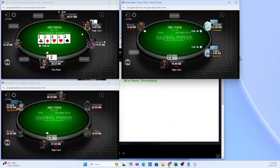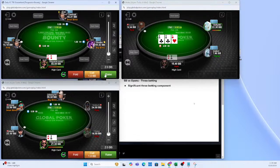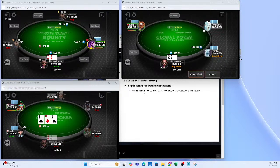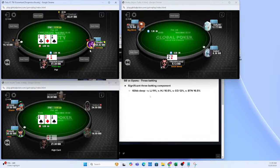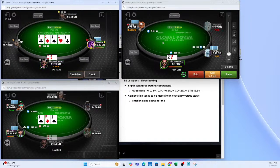So yeah. All right, so we talked a bit about calling out of the small blind. Let's talk about 3-betting. Again, as I mentioned before, there is a significant 3-betting component out of the small blind. As we can see here, these are the 3-bet frequencies for the small blind versus various opens from positions we discussed in this module so far. Obviously, at 60 big blinds deep, that's going to average out to like 11 or 12% probably out of the small blind. This composition tends to be more linear, especially versus steals. We also talked about that. Smaller sizing allows for this.